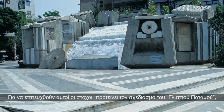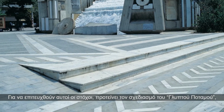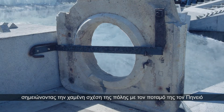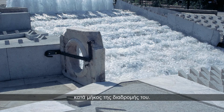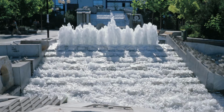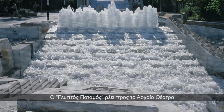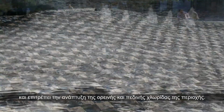To achieve these goals, she proposes the design of the sculpted river, marking the lost relation of the city with its river, Pinios, and emphasizing the different landscape types of Thessaly along its route. The sculpted river flows towards the ancient theatre and enables the development of the mountainous and lowland flora of the region.